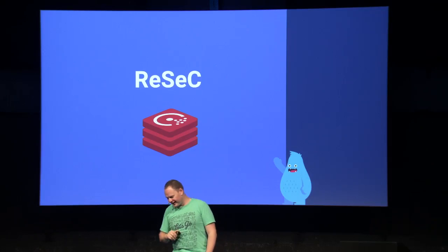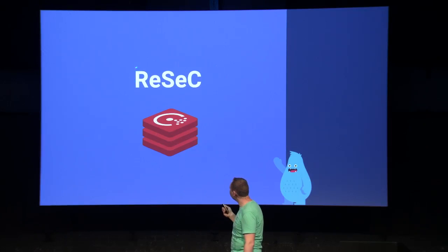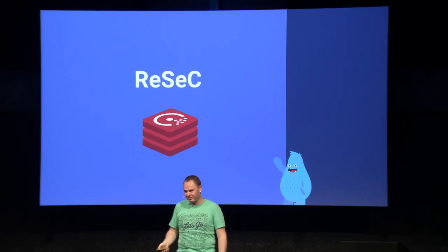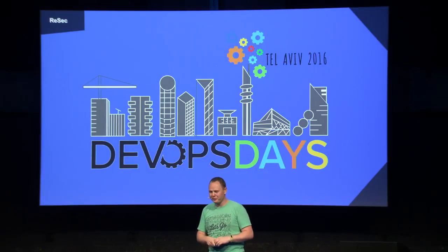Another open source tool with really fun history called Resec. So Resec, it's Redis Service Console. Okay, like who needs it, right? Well, there is always a story behind every open source tool.